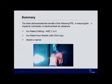So what we found is that the benefits from arc-rated clothing, category 1 or 2, my own personal belief is one of the reasons we don't have more people in Australia in arc-rated clothing is our previous belief that it must be category 2, and we've tried to put people in clothing that's too hot and too thick. A face shield and some form of shield or barrier.